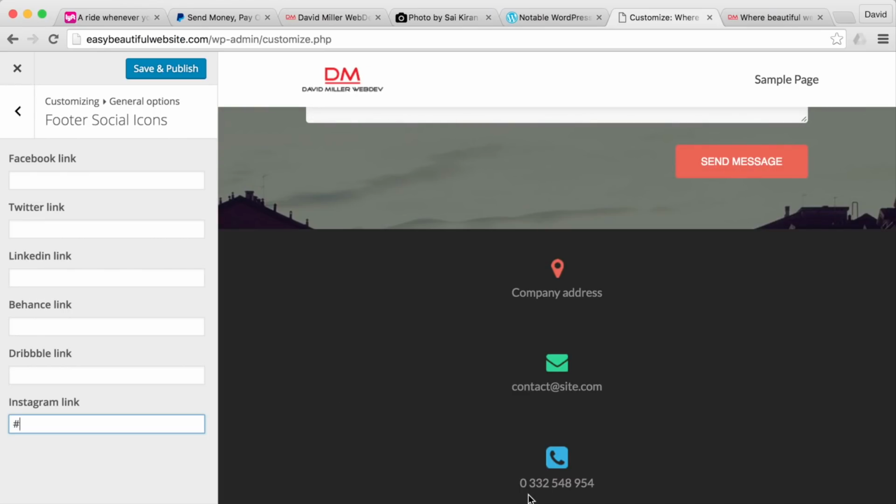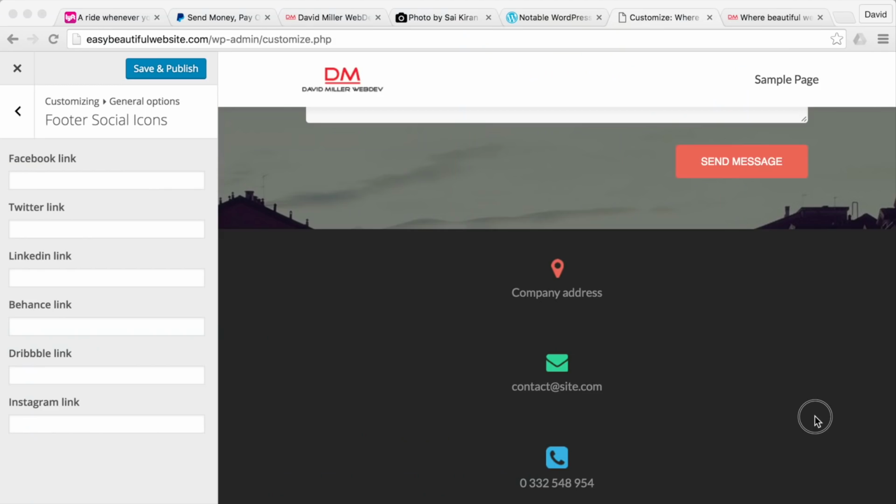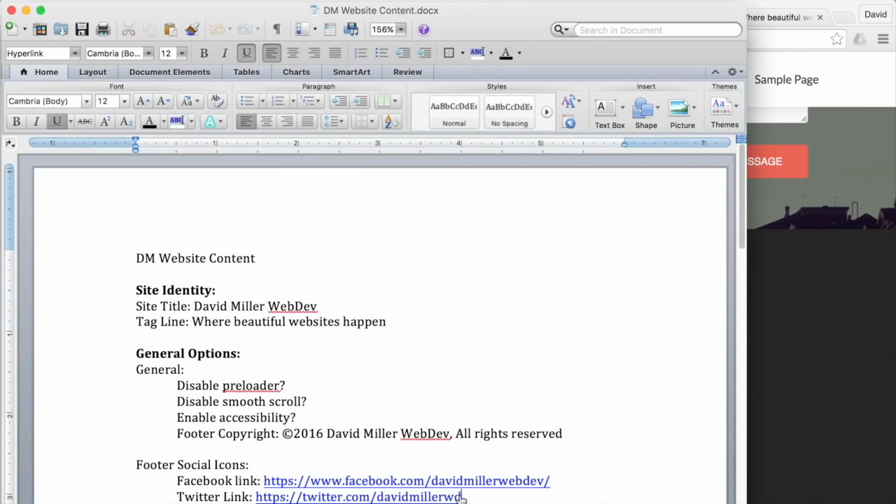There's always a way to bring it back. Nothing is permanent. So anyway, what we're going to do here is we want those icons to be links to our social media website. So for instance, I'm going to cut and paste my Facebook right there, save and publish. I'm going to cut and paste my Twitter account because I've already set this up.